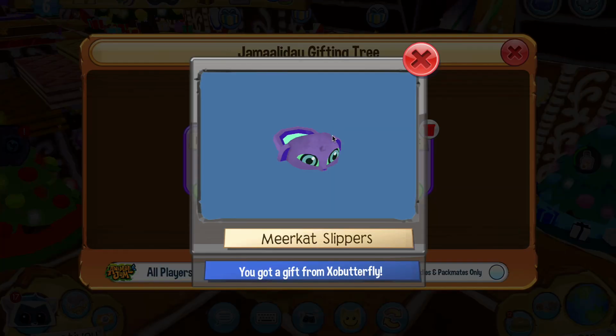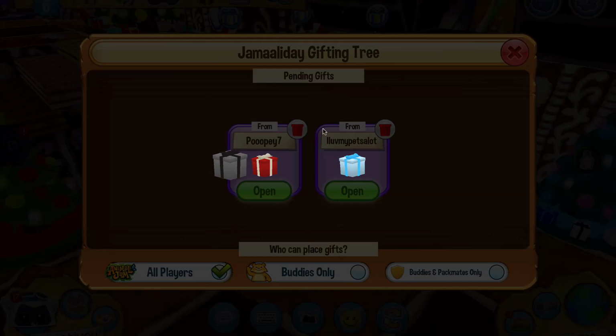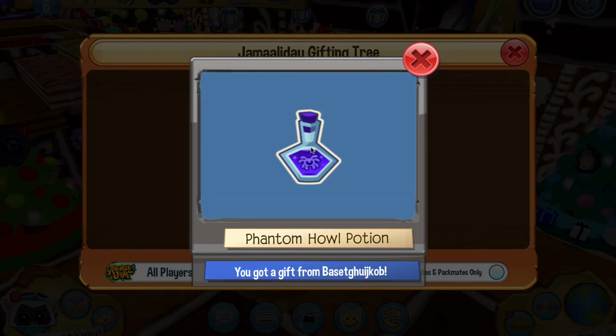It's a purple gift. Meerkat Slapper. Oh my goodness. Oh my god. That is the cutest thing. Look at those eyeballs. They're kind of scary, but I'm kind of digging it. Bassett, I don't know how to say the rest of your name. Thank you. Ooh.